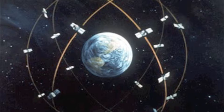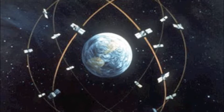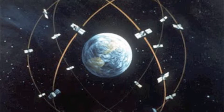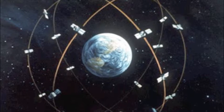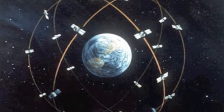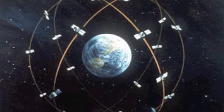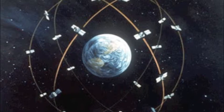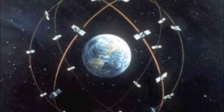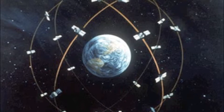GPS works by connecting to a network of satellites, usually 4 or more, which orbit around the planet, distributing individual signals that the device can pick up. Using these signals, the GPS can calculate the location of the device and where the signals intersect. This is called triangulation, when at least 3 or more satellite signals overlap to determine the absolute or relative location of the GPS device at that point.